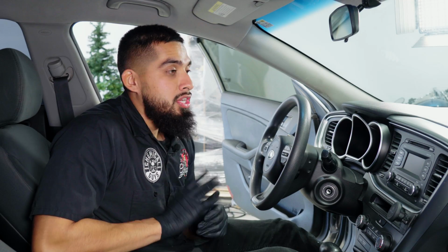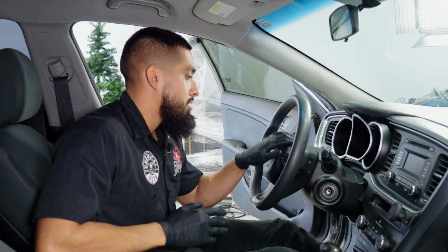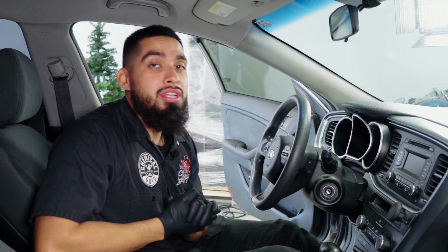All right, guys, so we just finished cleaning up the whole entire interior, from the dashboard, navigation screen, steering wheel, and even much more, even the control stalks. And now the interior looks amazing. But now we're moving on to step number 2, and this is going to be for anybody that has a car that has no type of tints whatsoever.